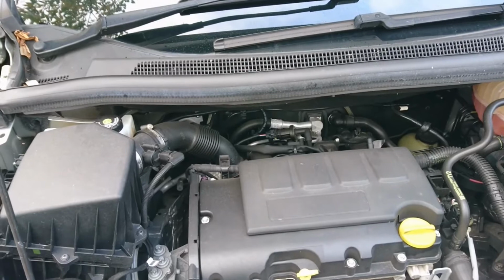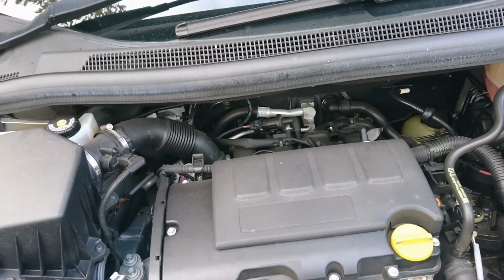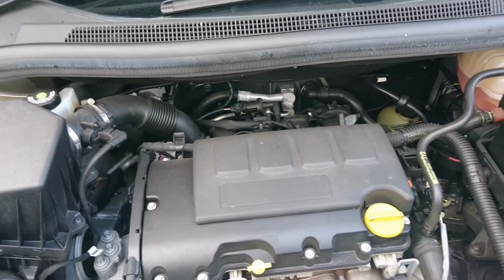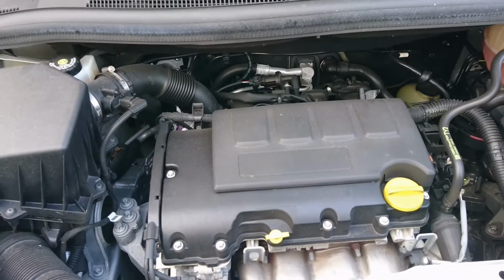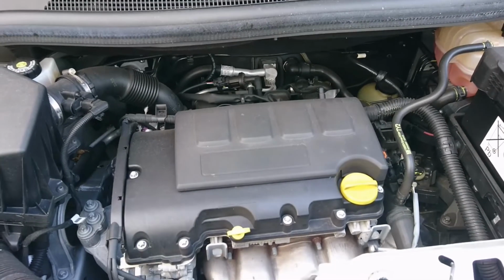It tends to happen on quite high mileage Family Zero engines, but it's just something to be aware of. I mean, this car's only done about 7,000 miles, so that's not really going to happen for quite some time. But you have to make sure that the oil is changed frequently and doesn't run too low, because that doesn't do anything good for timing chains at all.